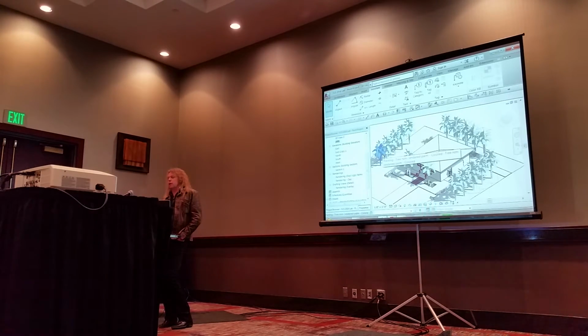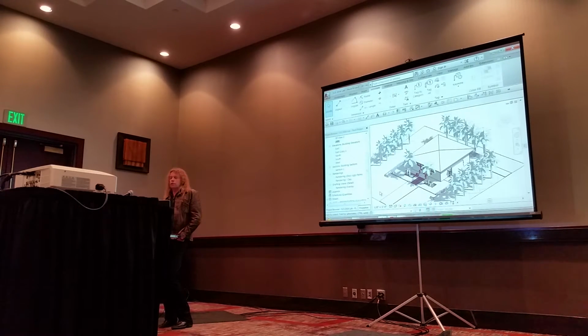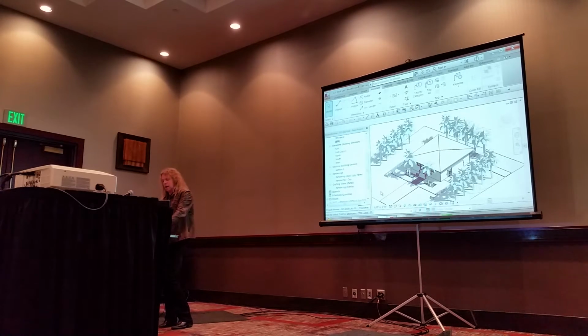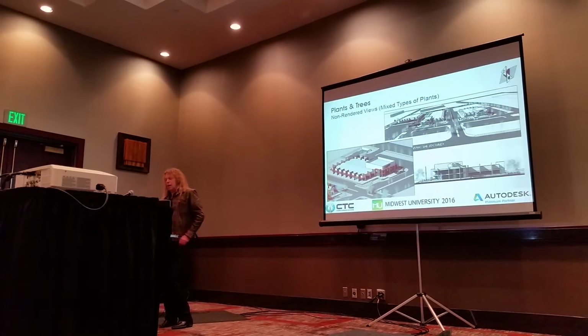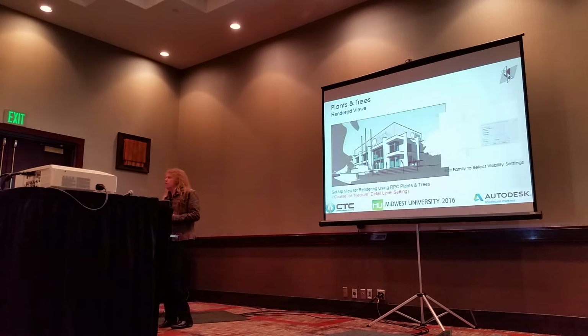All I've got to do is just right click on something and say hide this one element, and now that one tree is gone. The reason I do this though is so that I can have a view that looks like this with all these nice looking trees for non-rendered views, but at the same time I've placed those trees for a very good reason. I want to be able to render the scene. You can't render them unless they're RPC plant material. So that's my workaround for how I do trees.